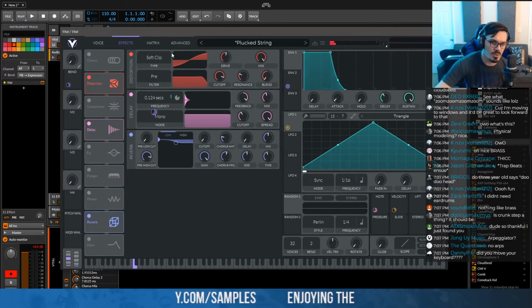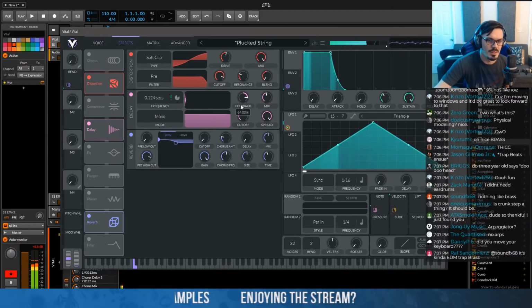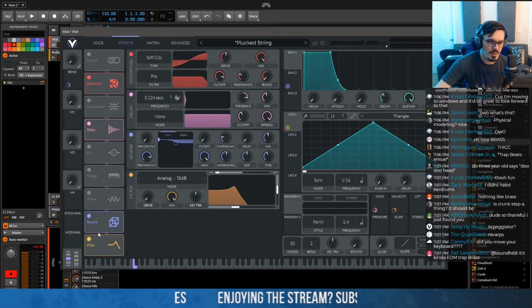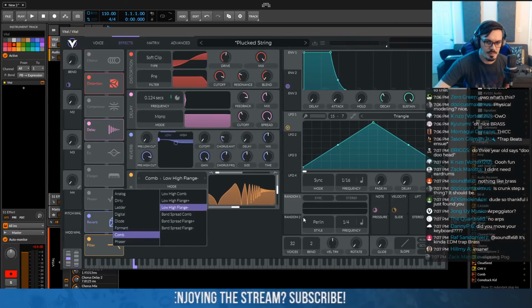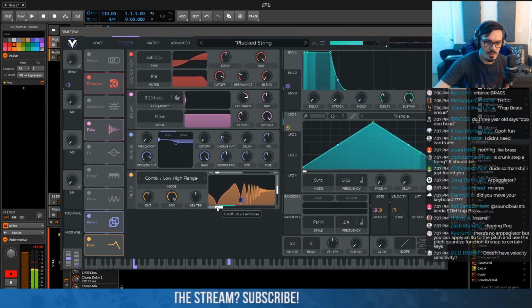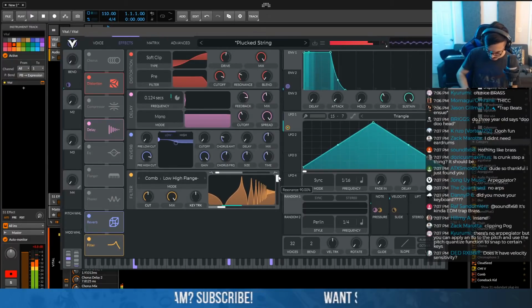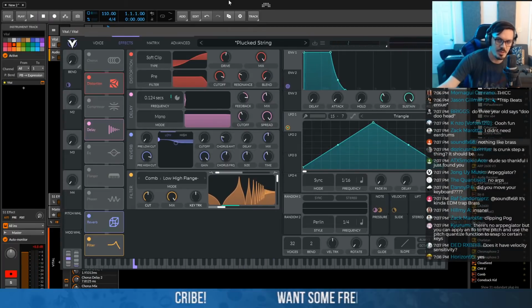But that doesn't really scale at 1 volt per octave like you would normally, but we could go in there and then add another comb filter and key track that bad boy. Obviously, this is way out of tune, but you get the idea.